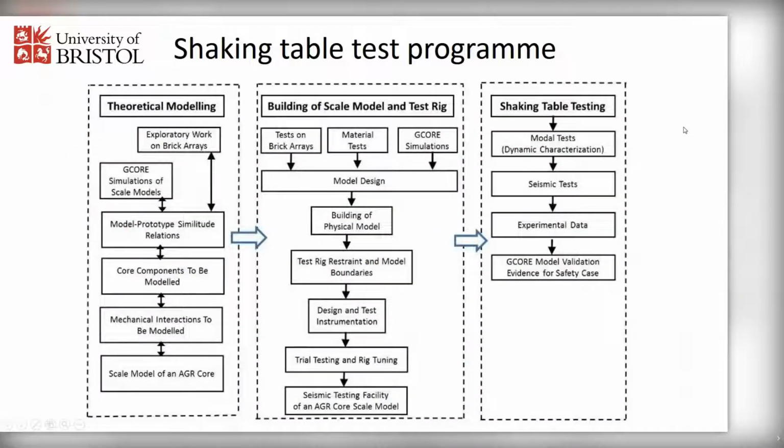So the program looked something like this. We started on the left-hand side with some theoretical modeling. I'm going to talk a little bit more about this because there's a bit in here which is to do with scale modeling. And if you haven't been involved with scale modeling, I'll just try and explain some of the complexities of that. So this took a fair bit of time to work out what we were actually going to test, how we were going to do it, how we were going to be sure that the model was a good representation of a full-size core.